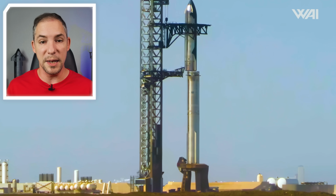Pad B just hit a major milestone. The Orbital Launch Mount is no longer a construction site centerpiece. It's now close to being bolted in place, sitting high above the flame trench and starting to look like it could be ready for action. It took two of SpaceX's largest crawler cranes to lift and rotate the nearly 1,000 metric ton structure into its final position, and now that it's there, the entire launch site feels different.